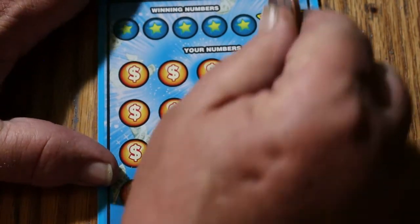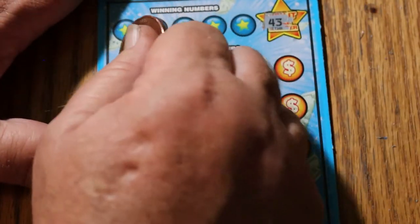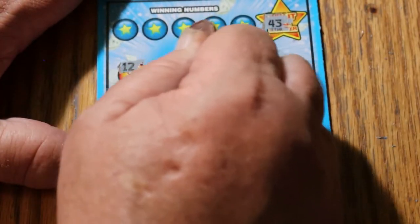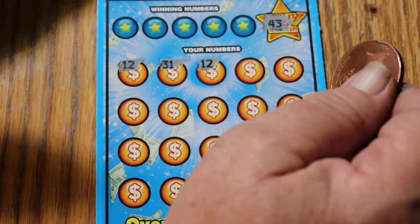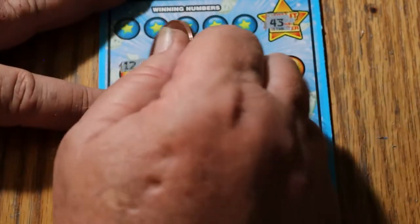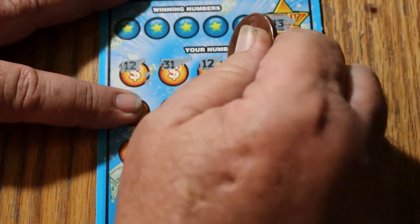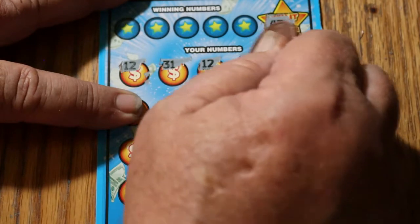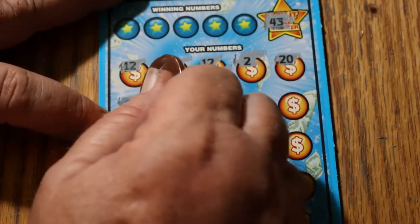Okay, ticket 41. Win it all number is going to be 43 on this one. 12, 31, 12. We got two 12s. There's not going to be a win it all, but we have a winner. And a back-to-back win at that. Let's see what else pops up here. Now we're just looking for duplicates.